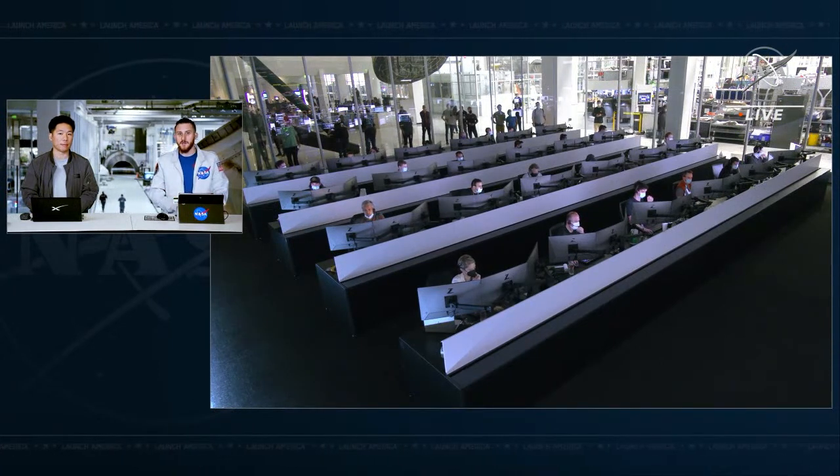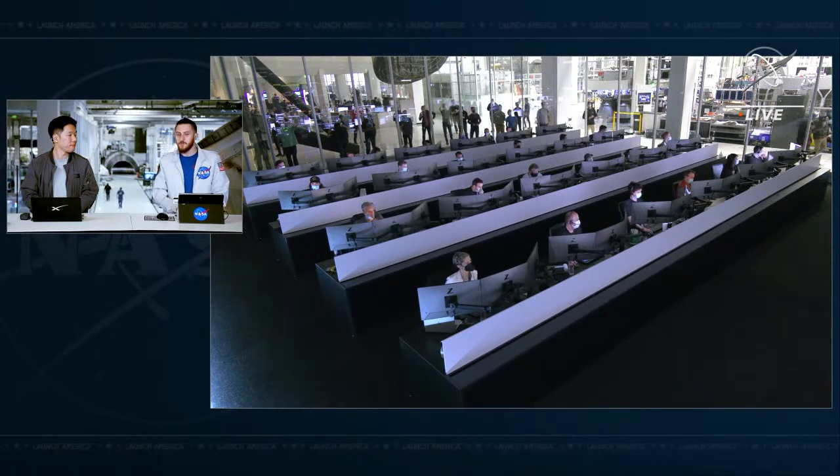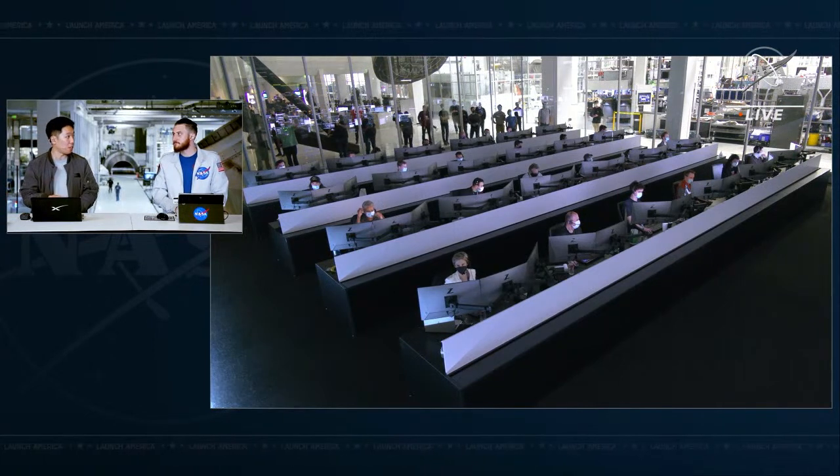wave conditions out at Pensacola, Florida look absolutely pristine. So things are looking pretty good for us so far. After splashdown, we just heard that the fast boats are on their way to the recovery site. There are two of them.